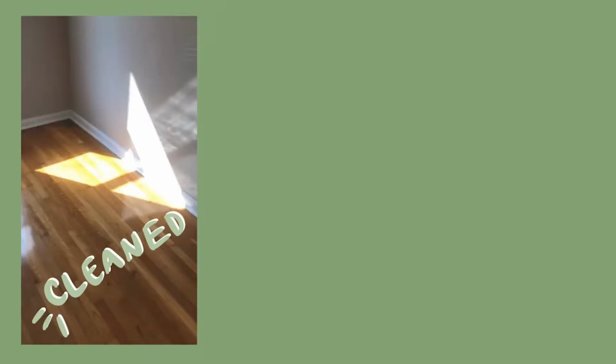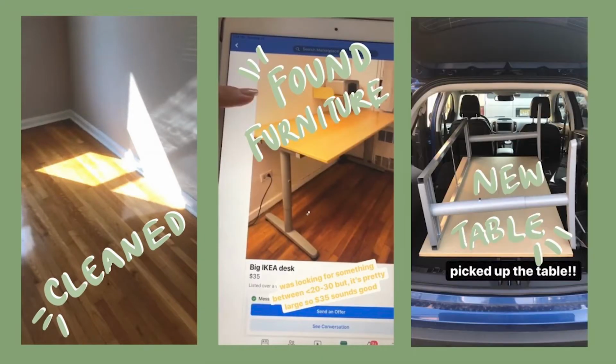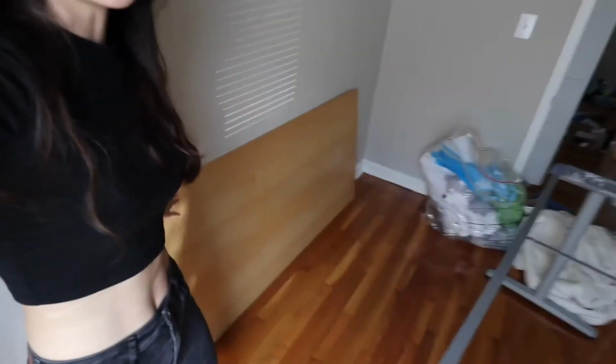I accidentally deleted the footage of all this, but I cleaned, found furniture, and got a new table. Ta-da! So I got a table for the office. It's in two pieces currently because we had to deconstruct it to get it into the car. I bought it for $35 off of Facebook Marketplace. It's originally an IKEA table, and now I have to put it together.